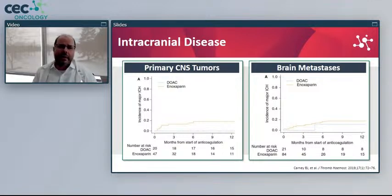Now, admittedly, this is an observational study. There's a lot of limitations. It's hypothesis generating only, but provides some reassurance because when you look at the two curves, there's certainly no increase in the risk of bleeding for patients that have received a DOAC compared to a low molecular weight heparin, independent of the type of patient population.